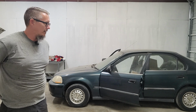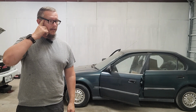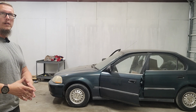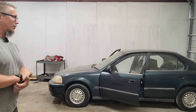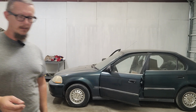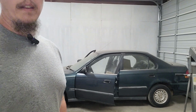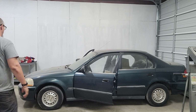It was owned by a little old lady, and I had just come across it and asked what she wanted if she would sell it. I was currently working on another vehicle of hers, and she basically said, well, that Honda is of no use to me because she can't drive it anymore.